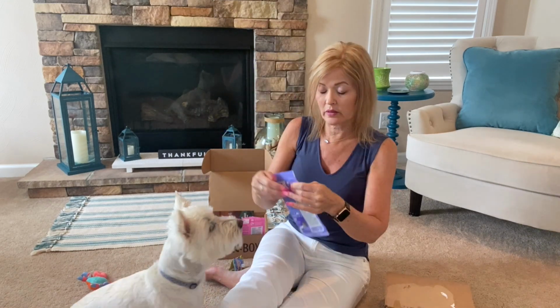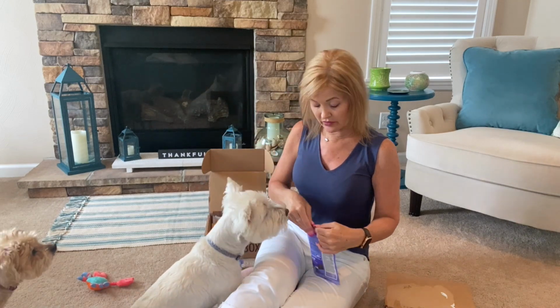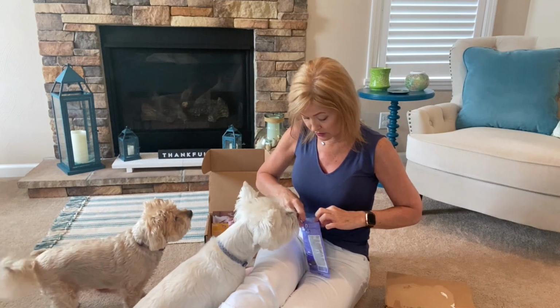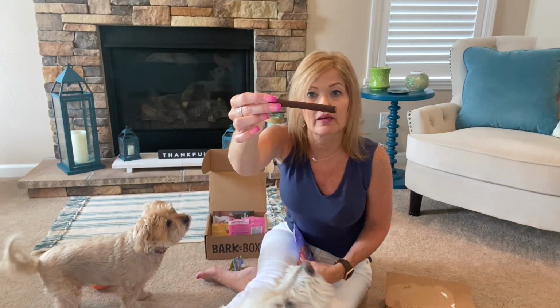That's this one. And what does this one look like? Zena's all about the treat. She's gone off in her corner. You coming back for more? This one looks very similar. It's a little bit thicker, I think.